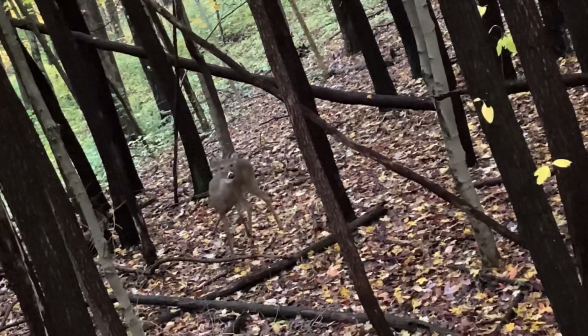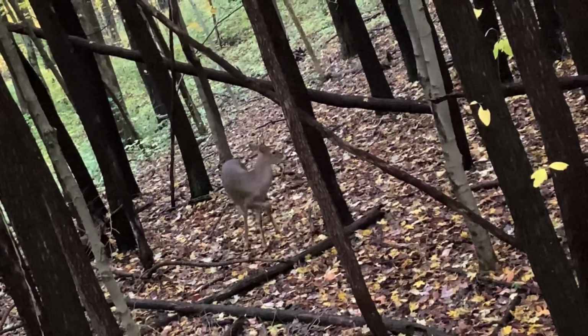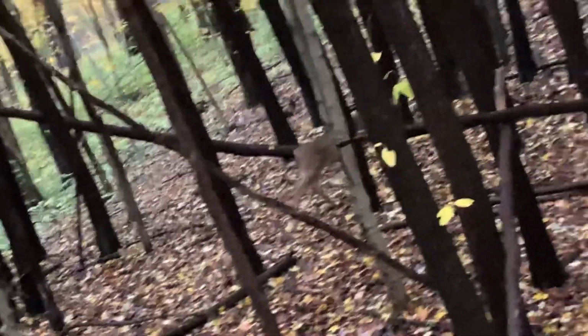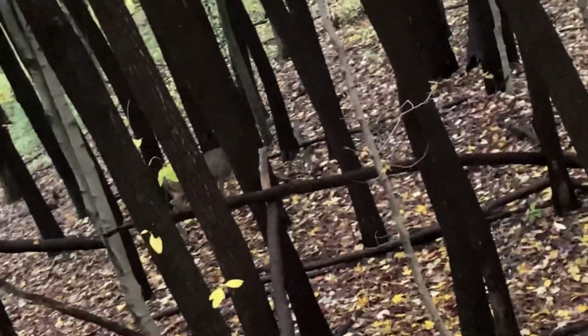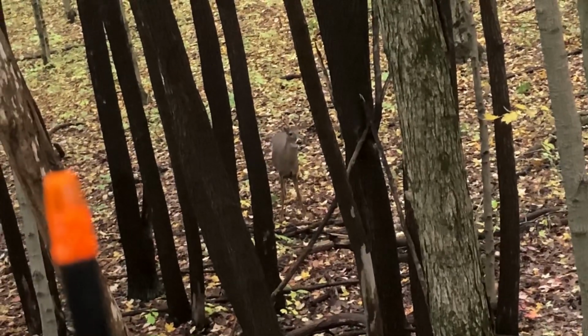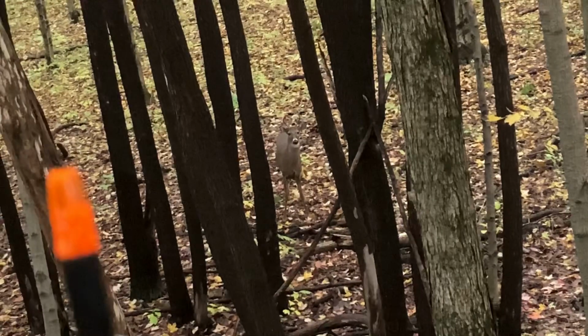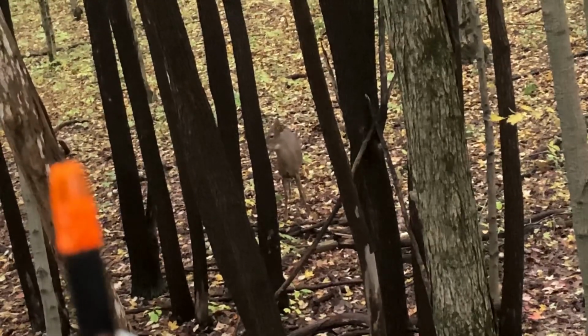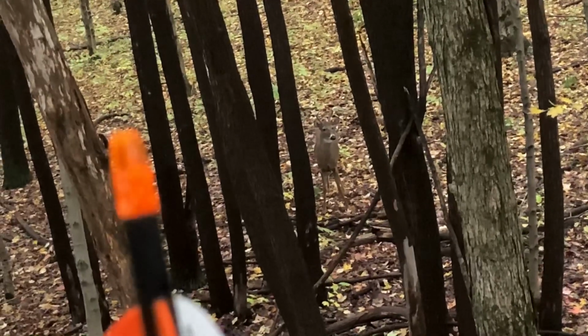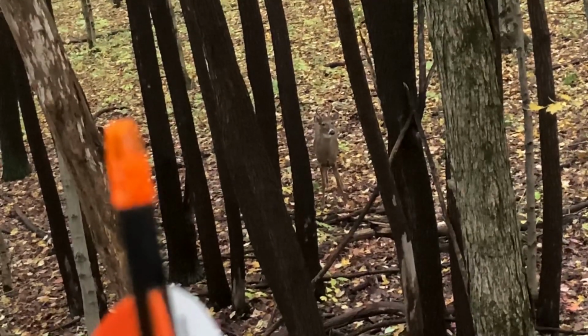And so I just kind of sat and watched them, and I had this little 4-point that just did not want to leave me alone. You could tell he kind of had me busted, but he wasn't really sure about me. So he hung out around for a little bit, and I saw another small buck come out of the creek bed to meet him, and a lot of posturing, a little bit of sparring. Ran off the buck that had kind of tried to bust me, but didn't really bust me. And that was the conclusion of all the deer that I saw today.